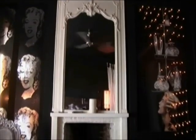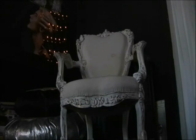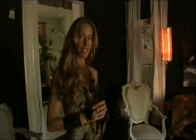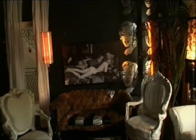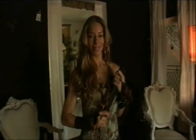It was very, very dark before. It was actually chocolate brown, but because of the projector and cinema, it just made sense to make everything black. The Marilyn Monroe wallpaper is one of the wallpapers that I design, and it's just a Warhol, as you know, Marilyn Monroe Warhol in black and silver. It just goes very well in this cinematic film noir.